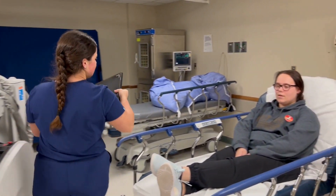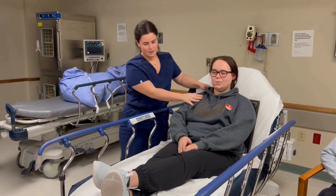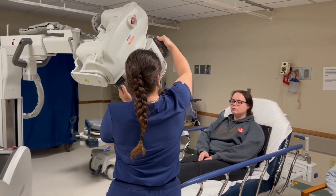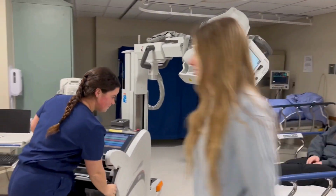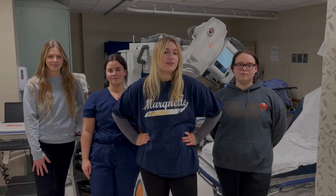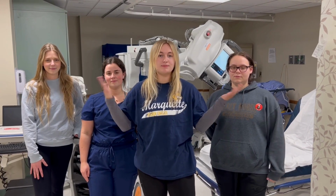Alright, so I'm just gonna get this behind you. I'll have you lean forward for me. And you can go ahead and lean back. Good. And then I'm just gonna get this all positioned. And I'm just gonna have you step outside the room. Alright, right now take a big breath in and hold it. And now that's proper distancing for both the technologist and the patient.